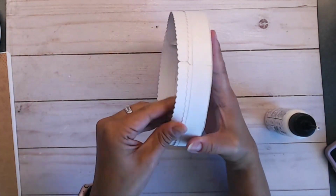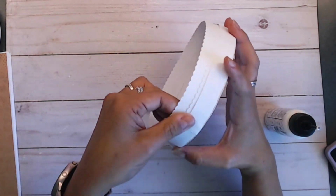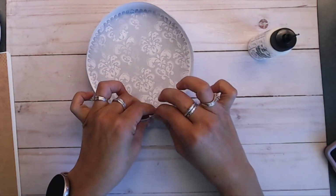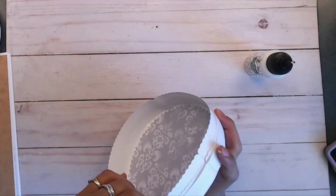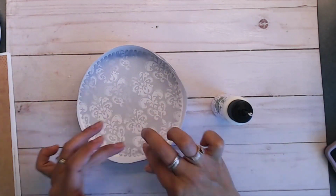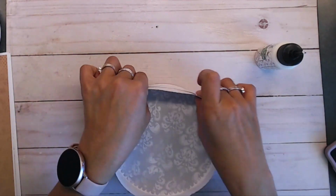You don't want to place the whole thing on the bottom part of the other strip, so you have a lip hanging over, or hanging above the other scallop strip. Does that make sense? I am so glad that there's a visual for you guys, because I'm not sure. I hope that you guys are following along.